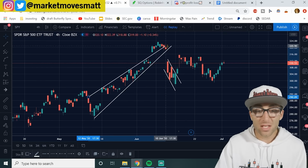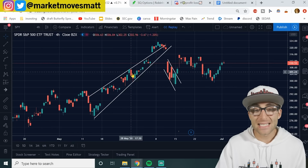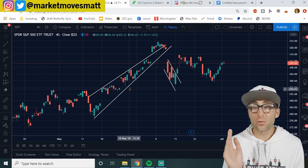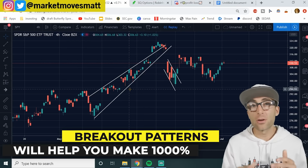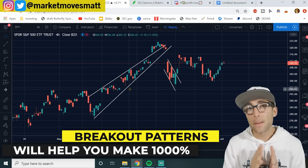One more setup we use all the time is a wedge. So right here, as you can see, the market's getting tight, tight, tight, tight, and then gaps up outside the wedge here. So wedges are great patterns to play breakouts from. That's the key in this video. This pattern, this breakout pattern, a wedge, a triangle, is gonna help you make that 1000% much easier.